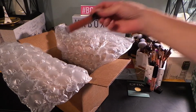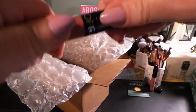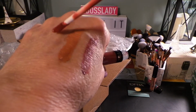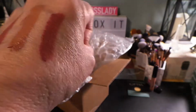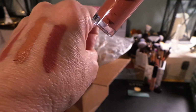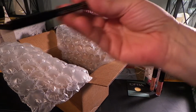And we have another lip. Still the long-lasting liquid lipstick, and this is in Charmed. At least out of the boxes, since I did get both, there's not duplicates of shades. Well, that's pretty. That's pretty similar to the first one in the small box. Just, I would say, a tiny bit lighter, but not by much. I mean, you can see this is a deeper, but very, very pretty. I'm happy with that. Oh, I see a liner.